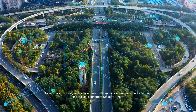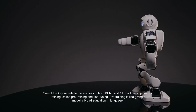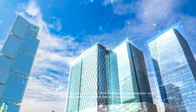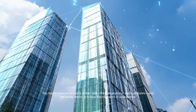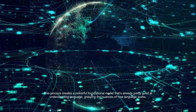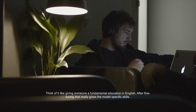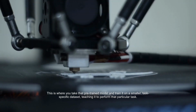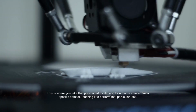So, stay tuned. One of the key secrets to the success of both BERT and GPT is their approach to training, called pre-training and fine-tuning. Pre-training is like giving a model a broad education in language. You feed it massive amounts of text data, think terabytes or even petabytes, and the model learns to predict the next word in a sequence. This process creates a powerful foundational model that's already pretty good at understanding language, grasping the nuances of how language works. Think of it like giving someone a fundamental education in English. After that comes fine-tuning, which really gives the model specific skills. This is where you take that pre-trained model and train it on a smaller, task-specific dataset, teaching it to perform that particular task.